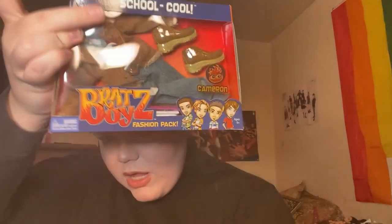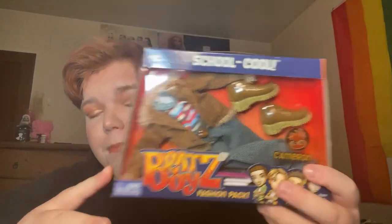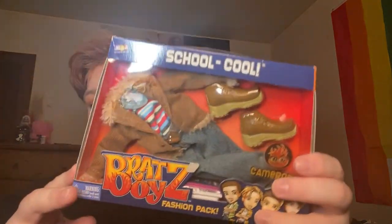So we got the school cool. The boys' fashions, they're cute. I like them. I think the jackets are really cute if you put them on a mod body and cinch them. I think that's a really cool look for an oversized coat. But my boys do need more clothes, because I have a couple boys, and I don't need this many, but I'm gonna get into Bratz boys more, because they're really underrated. I do think they're cool.